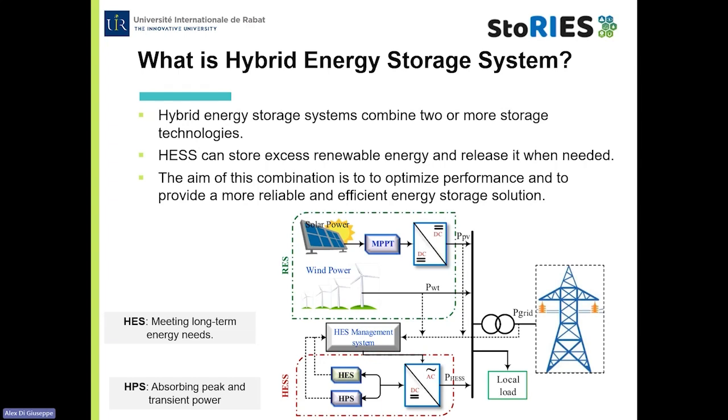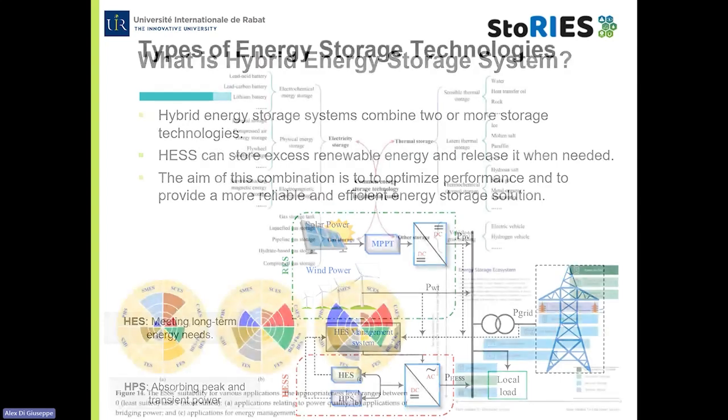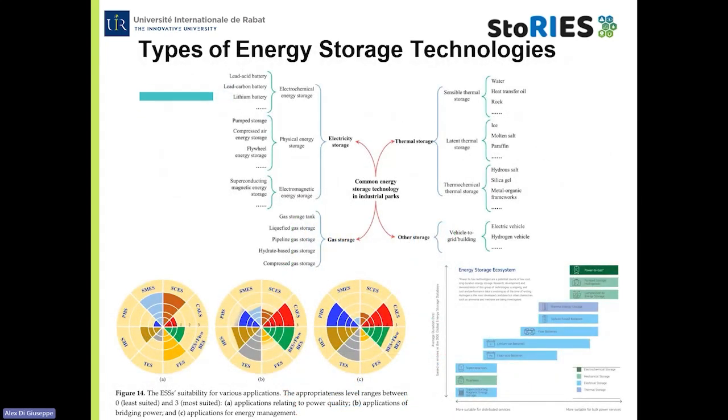We can have more or other energy storage that can be used. So in the next slide, I'm going to be talking about some of the common energy storage that we can find in an industrial park. We can categorize them according to electricity storage, which means we convert electricity into different forms, such as the electrochemical. So here we're talking about batteries. As you know, we have different types of batteries. We can convert it into physical, such as pumped hydro energy storage, compressed air energy storage, flywheel energy storage, and so on. And we have also the electromagnetic energy storage, such as the superconductors.